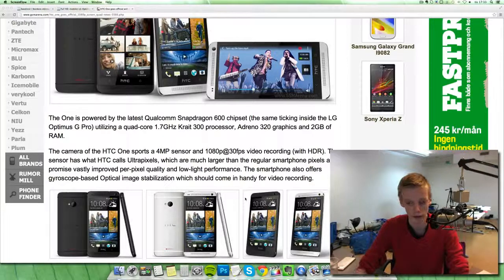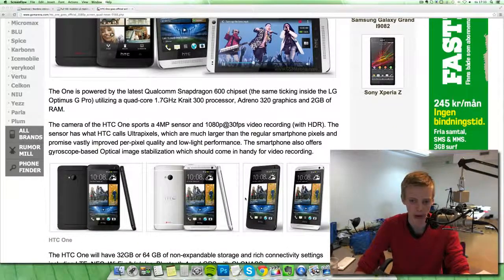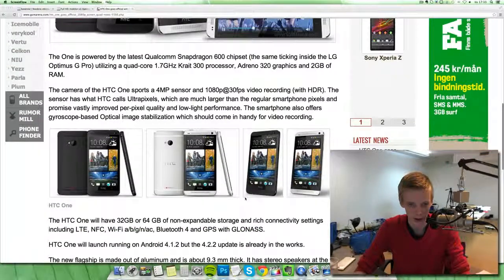And something interesting with this device is that it's the first phone using the Qualcomm Snapdragon 600 chipset, and it's the same as LG's new flagship device, probably going to be the LG Optimus G Pro. So it's quad-core clocked at 1.7 gigahertz, a Krait 300 processor, Adreno 320 graphics, so it should be amazing. 2 gigabytes of RAM as well.